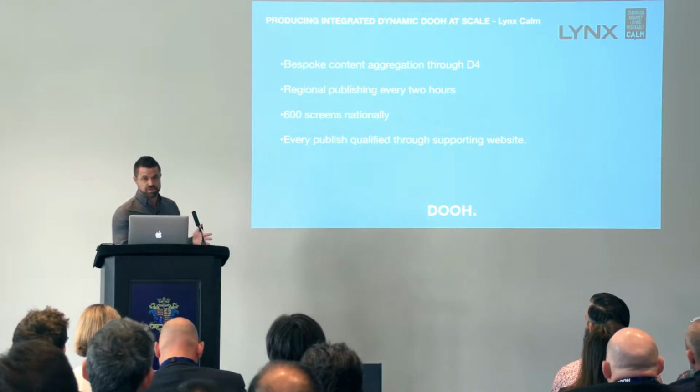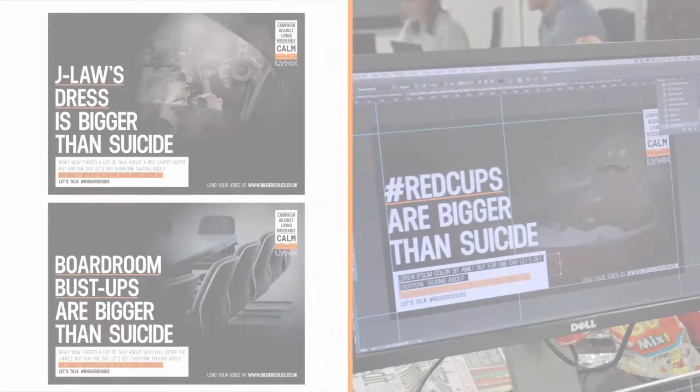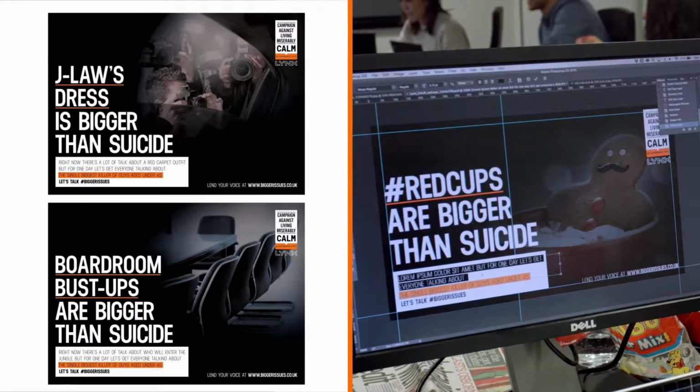So you could go onto the microsite and you could test these statements. Was J-Law's dress bigger than suicide? Were boardroom bust-ups or Starbucks red cups bigger than suicide? At that moment it was being talked about a lot more on social media. So it was bigger than suicide. Contentious, of course, but that's the point.